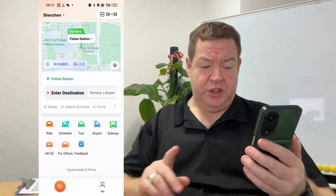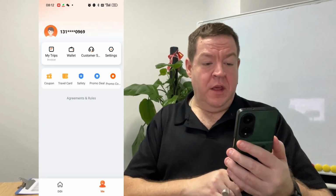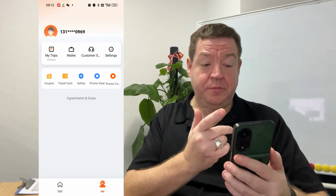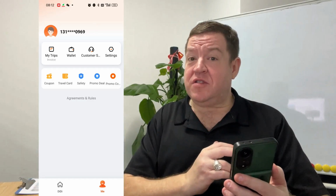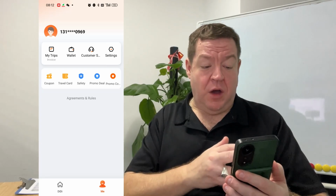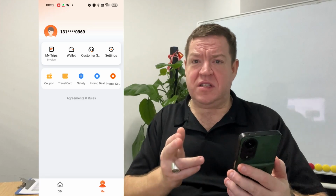But what I do want to show you is if we go into the Me section, we have trips, so you can see all the receipts for the places you've been. Wallet if you choose to prepay, or if your company is prepaying your account for you, for example. Customer service, again, you can speak to them in English. And we have settings. Now, underneath that, we have coupons, travel cards, safety, promos, etc.